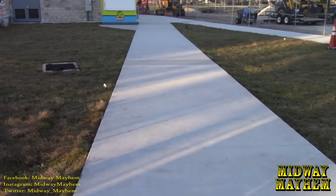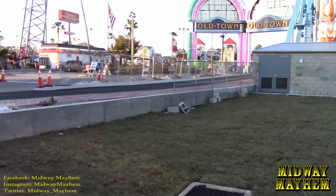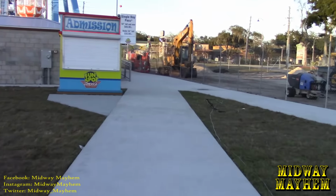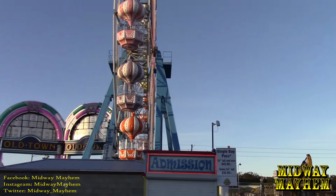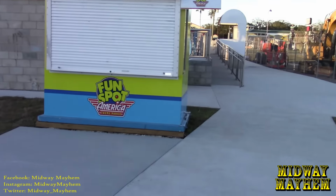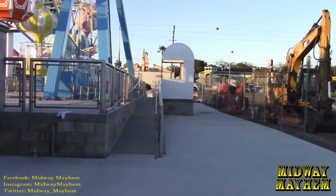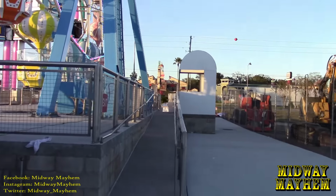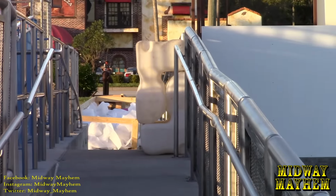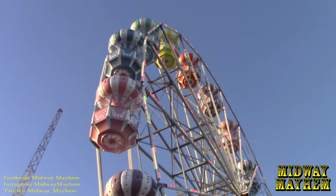So yeah, here we go, along the new pathway. That area is still fenced in again. They need to do some brick work, but we're able to walk right up next to the Ferris wheel now. We have the admissions booth right here. No staff on site. Looks like we have some water test dummies though, right there. So it looks like we still maybe have some testing going on. Yeah, it looks beautiful.